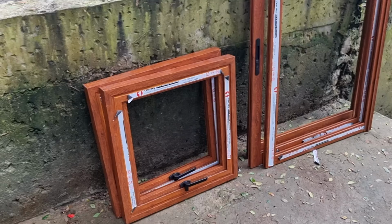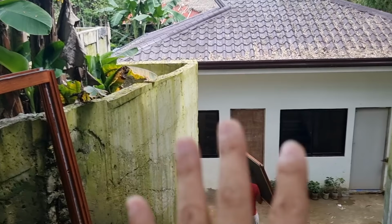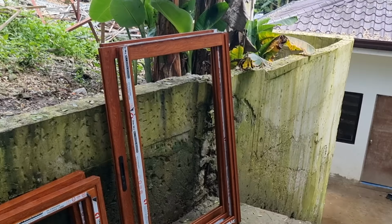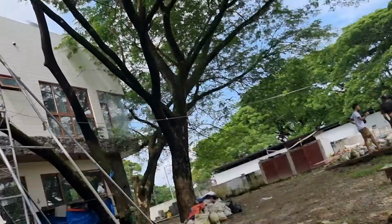Another thing too, guys, which is awesome, is the windows and doors will be replaced at the staff house. Because the staff house was built around the same time as our home. It was completed before our home. And the frames that were used were not the best quality. So we finally have bought good quality window frames, window glass, sliding doors, slash proof mesh, just like in our home. And they're gonna be replacing all of these windows. Yay! Awesome! Isn't that great?